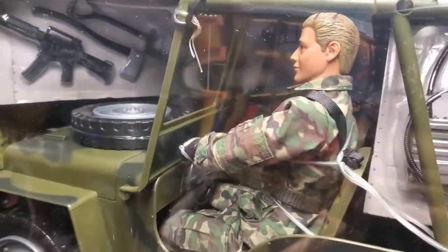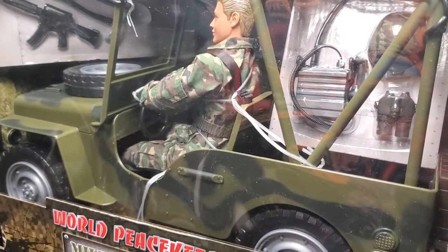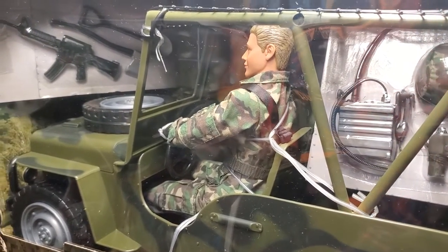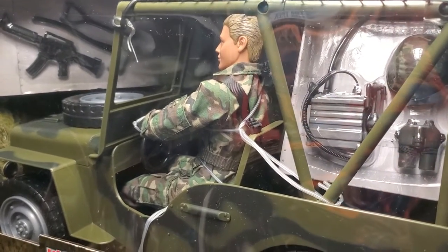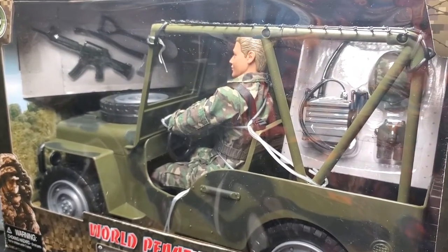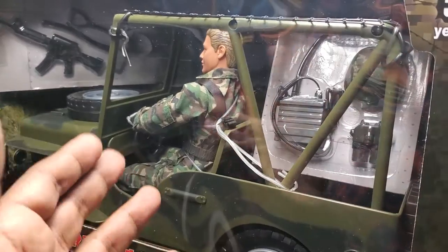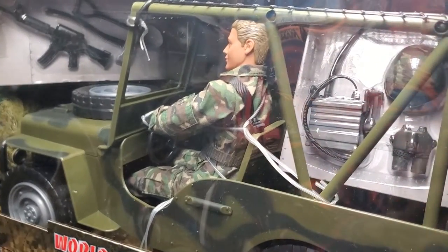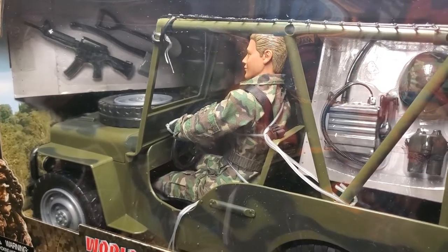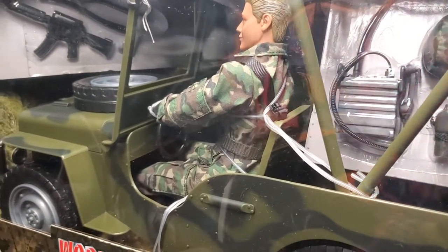So that's what really makes me so excited about the World Peacekeepers vehicles. I can get these vehicles, I can add more vehicles, and it doesn't break the bank account. You want to be able to add these figures and sets and vehicles to your collection without having to break the bank. And I think that's what a lot of collectors of these 1/6 scale vehicles are going to get really excited about, because there's so much you can do with these vehicles. They're not as expensive, so you don't feel bad taking them out of the box, displaying them, using them, customizing them. I know a lot of people are doing customizing with some of these vehicles, repaints, you name it.